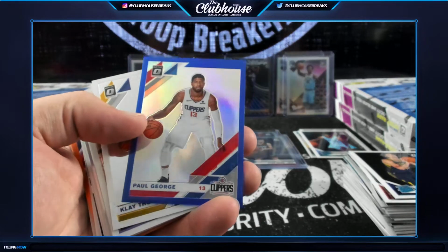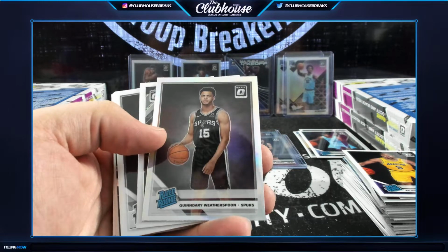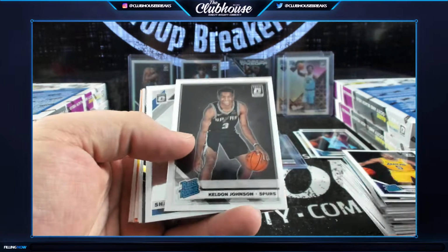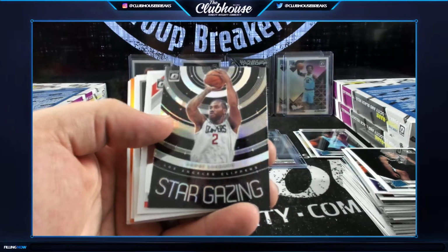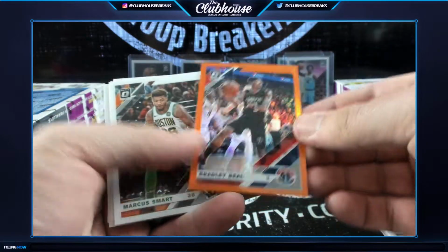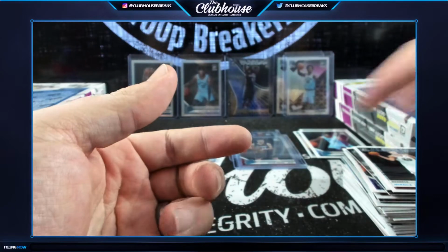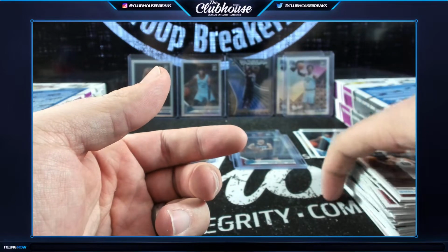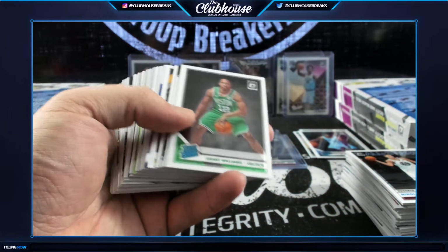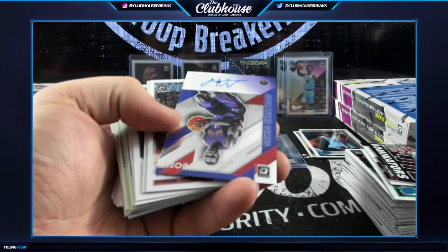Paul George to 59 for the Clippers Blue. Quindari Weatherspoon for the Spurs. Hollow rated rookie. Keldon Johnson. Kawhi Leonard stargazing for the Clips. DeAndre Hunter. Bradley Beal for the Wizards to 199 orange. Jalen Noel. Nikola Jokic. Grant Williams, Trey Young. Oh, that's sick.